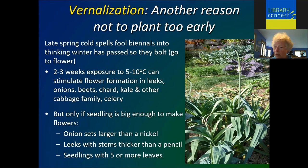So if you've got kale that's finishing up blooming right now, that's a biennial plant. Last summer when you planted the kale, it was just growing leaves. Then the winter happens, and that's a signal for biennials that now they're ready to go into their second year. And so when it warms up in the spring, they start producing flower stalks.